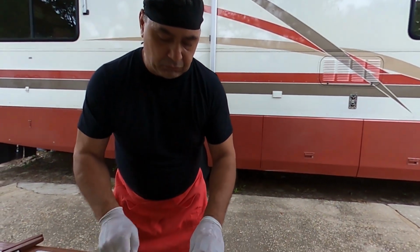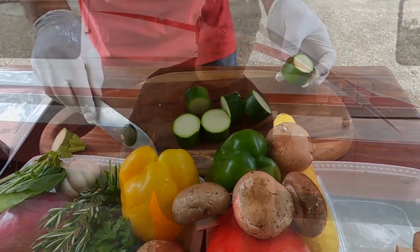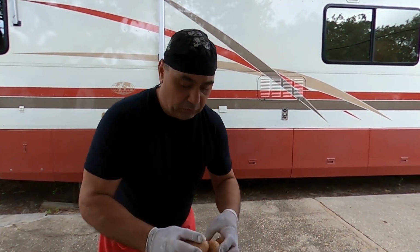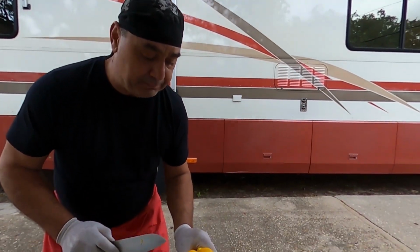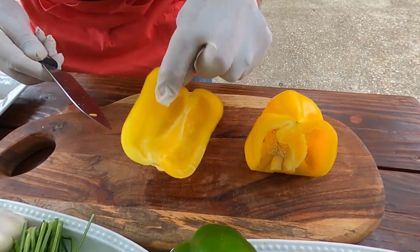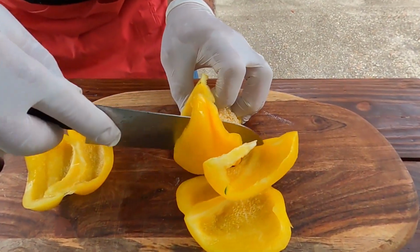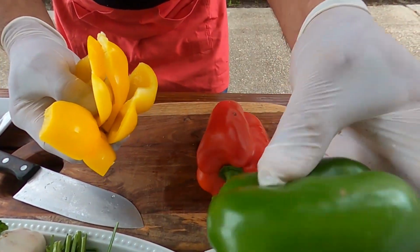Zucchini, one inch thick, round. Your zucchini is ready too. Squash, same way you did zucchini, inch thick. With the baby portobello, you don't need to do anything. Put it on the side. When you cut your peppers, always cut the middle lines, take out the middle and look inside, how clean. Same way, second side. Those are big pieces. I got 4 pieces. And same thing with the red pepper and the green pepper too.